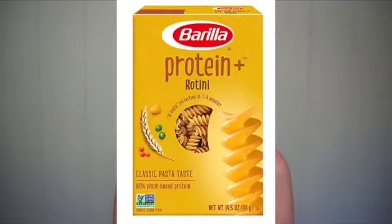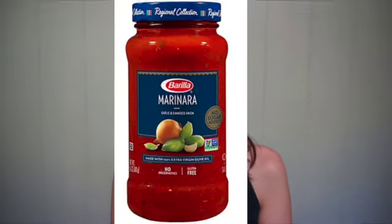Tip number 2, stock up on pantry staples. This will ensure that no matter what, a quick meal is always within reach. Today we will be using pasta and jarred marinara. And then I'm just gonna use a few ingredients that I have at home to kind of zhuzh it up.